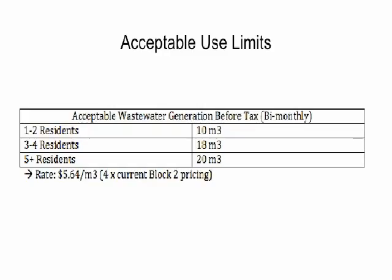Our acceptable use limits have been created from numerous household bills surveyed in the Hamilton area. 1 to 2 residents have a cap at 10 meters cubed bimonthly, 3 to 4 residents have a cap at 18 meters cubed bimonthly, and 5 plus residents have a cap at 20 meters cubed bimonthly. The Pigovian tax only takes effect after households of these sizes exceed these wastewater levels.